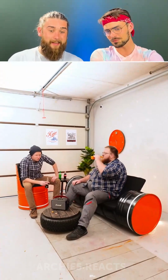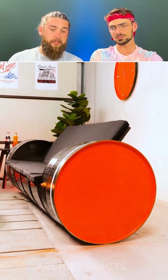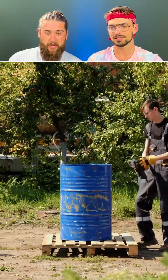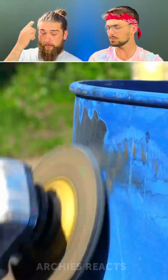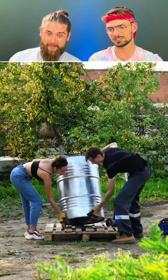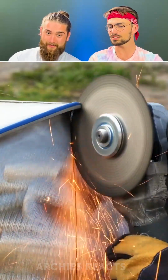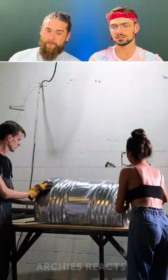Ooh, that's a nice little table. I like that setup. Chilling out with your bros, having a brewski in the shop. Okay, another thing. We got another team of barrel people. These barrel people are really popping up left and right now. They're gonna take over. Forget cars. It's all about barrels now. That's the new hobby. Something about silver and blue looks really good. It's just a good color combination.